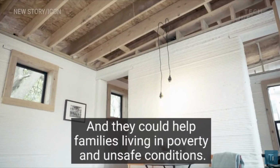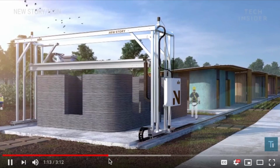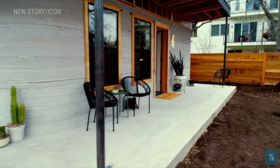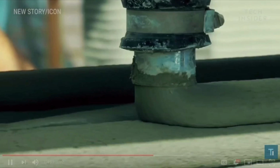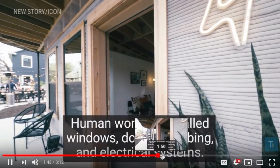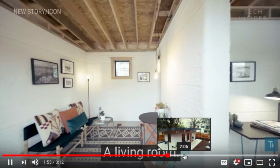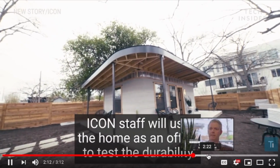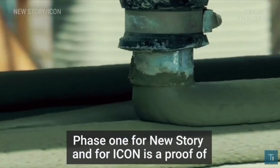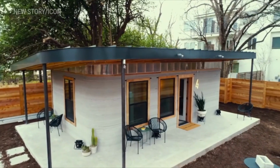This is the Icon New Story House, the rectangular shaped one. This is the Apis Cor House.